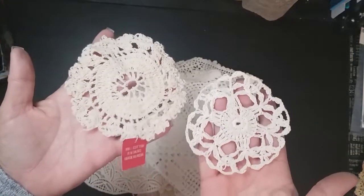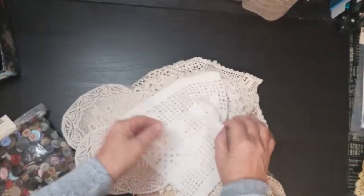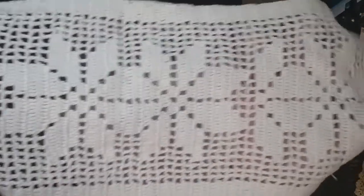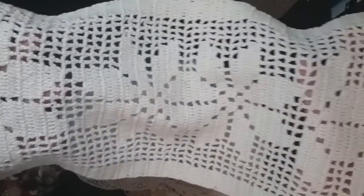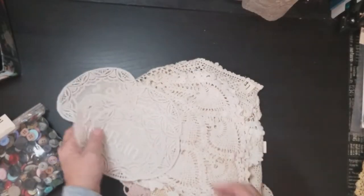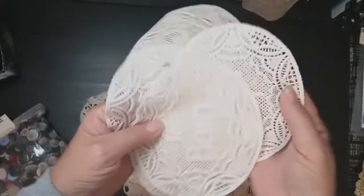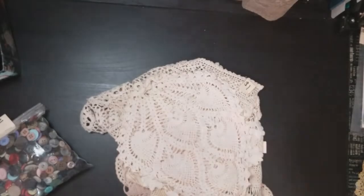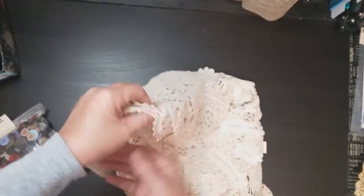These little bitty doilies. Some more crochet lace with the flowers. Those kind of look like poinsettias. Might be able to do something with that, my Christmas journals too. And these little crochet pieces, I can work with these really easy. But I love these vintage pieces. I'll have to see about getting some of the stains out of them. This large piece, find the end of it.